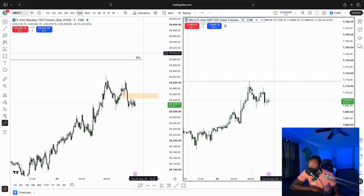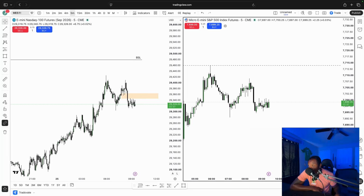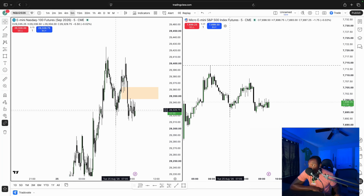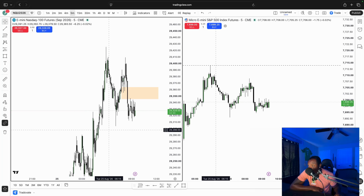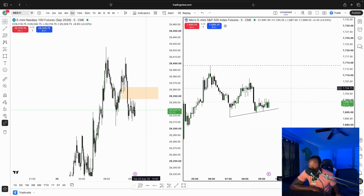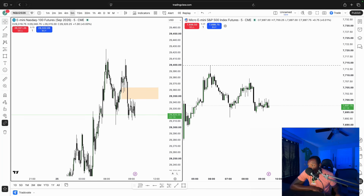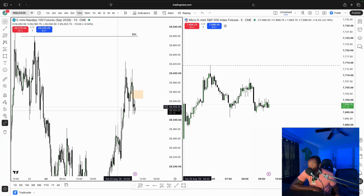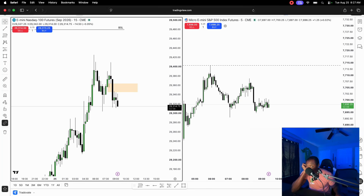So we'll see. Not much of a big fan of anything that's setting up today. We took out this low. So on ES, we did have a bunch of stacked lows here, but now we don't have that on ES. So on NQ, I'm really not a big fan of anything here, honestly. Have about 2 minutes left.